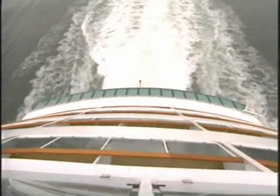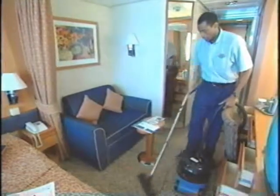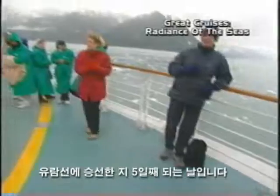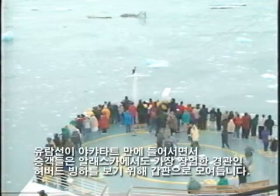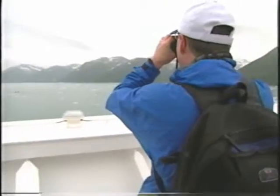And as Radiance of the Seas sails on toward her next port of call, all the ship's staff continue their efforts behind the scenes to sustain this mobile city at sea in style. It's day 5 on our Alaskan cruise aboard the Radiance of the Seas. And as the ship enters Yakutat Bay, passengers flock to the decks for a look at one of Alaska's most spectacular natural wonders, Hubbard Glacier.